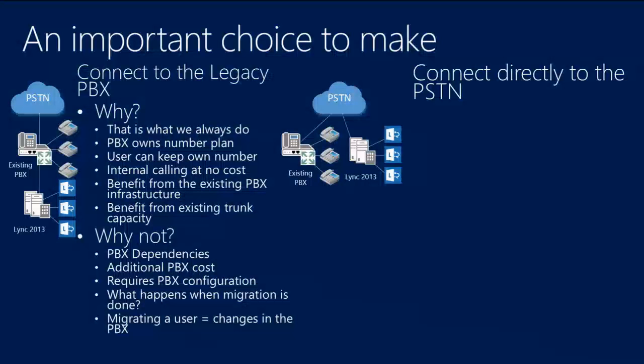The why not? We have that huge dependency on the PBX itself. There could be additional PBX cost. It just depends on how we can interface with Call Manager, as an example. We can interface with SIP, but for a lot of the legacy TDM-based PBXs, we're going to deploy gateways. Maybe they don't have other T1 interfaces in that PBX, so maybe they have to add additional cards, right? And then we have the cost of the gateways themselves.